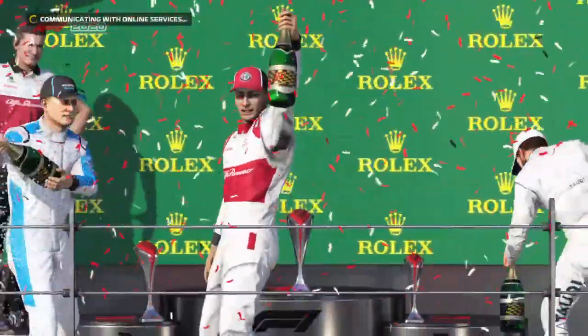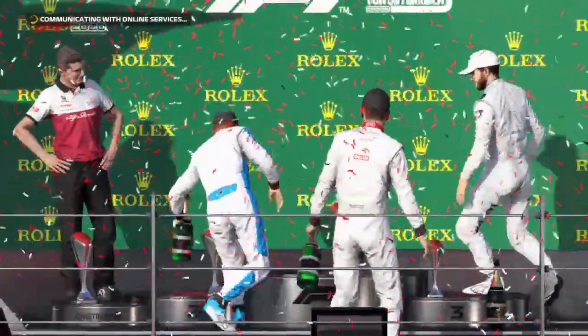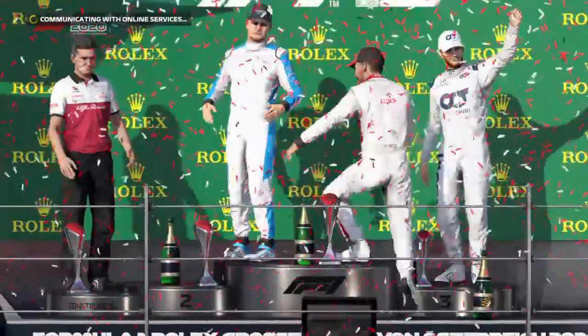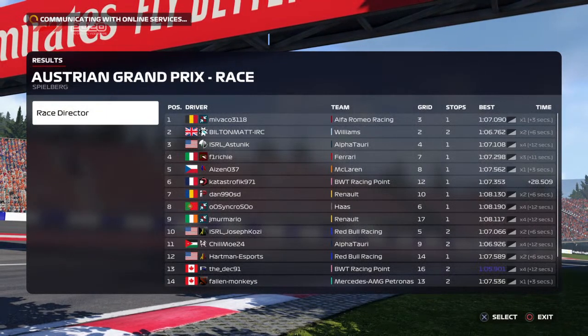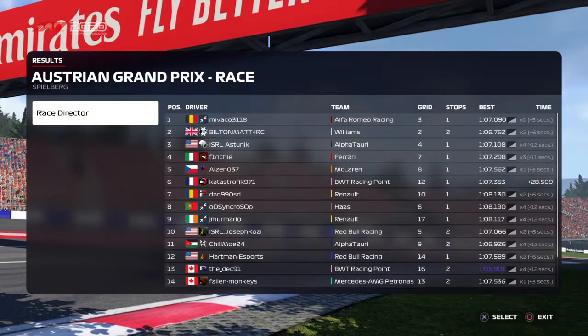If you want to read our full point system, you just got to join our Discord. It's posted in there somewhere. But yeah, we're operating on a new point system here just to encourage finishing races and battling throughout the field. And this was our first race with it, and Catastrophic not taking a single penalty.